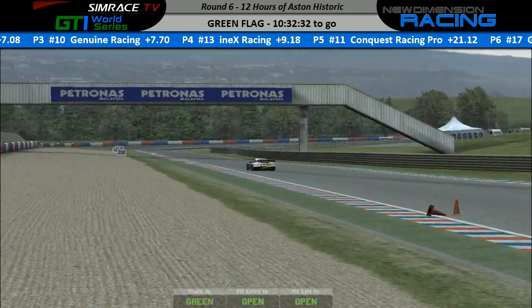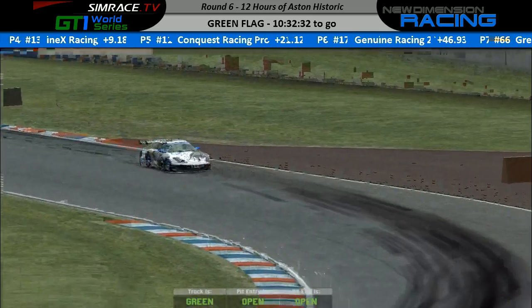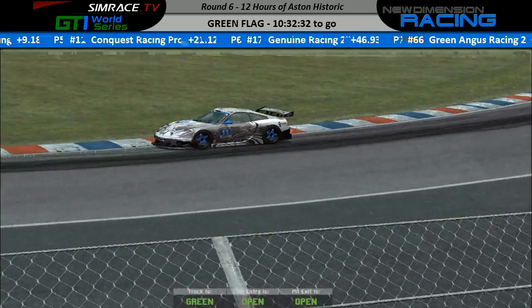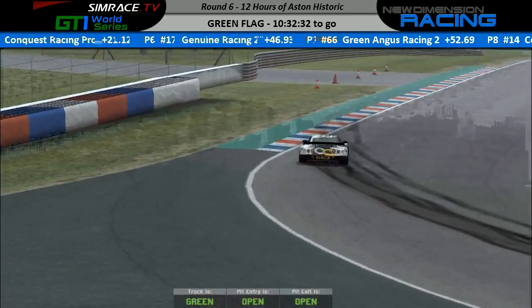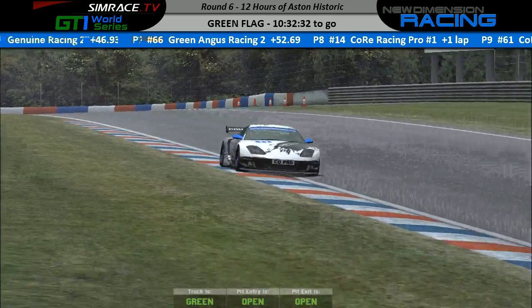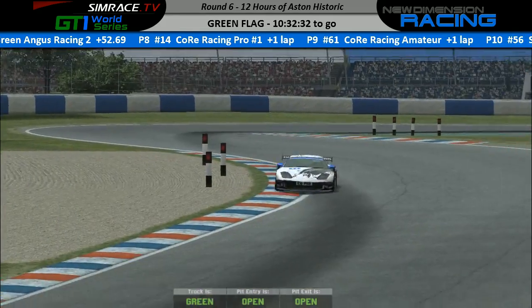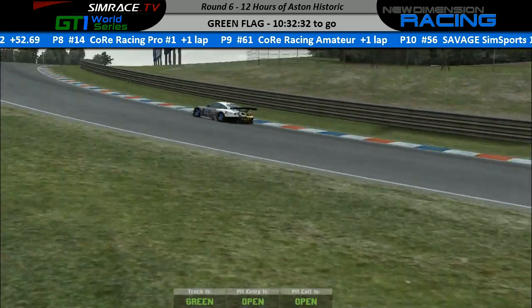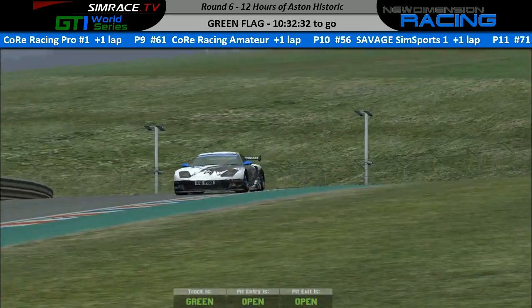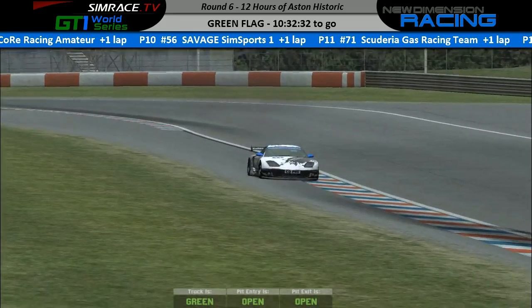Yeah, he has a long way up to Tomchuk. He's the best FZR so far, sitting in 5th. The gap is now 25 seconds, and he has a 6 second gap down to Green Angus Racing 2 of Kevin Loy, who's followed close by Barbosa. Remember, Barbosa had a drive-through penalty earlier as well.